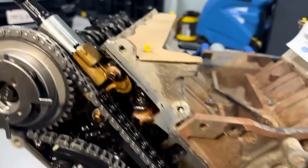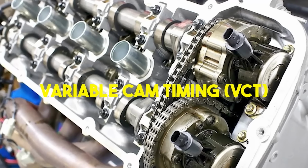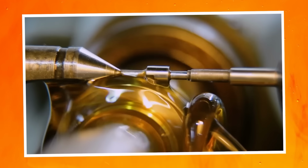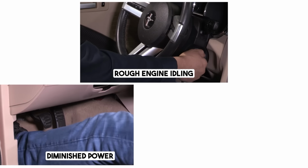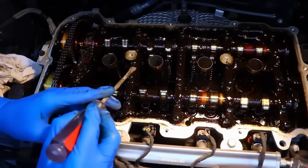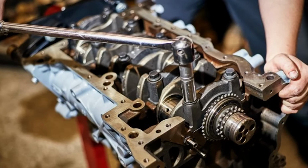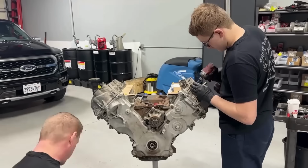Additionally, critical top-end parts, including camshafts and the variable cam timing (VCT) system, rely heavily on clean, efficient oil flow to function properly. Inhibited oil flow from thick oils leads to rough engine idling, diminished power, and decreased fuel efficiency. Left unchecked, these problems culminate in expensive engine repairs, camshaft replacements costing thousands, and in worst-case scenarios, full engine rebuilds that many hope to avoid.